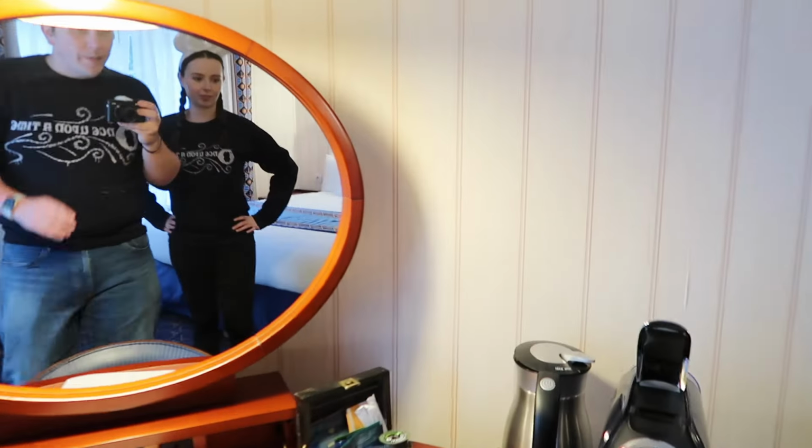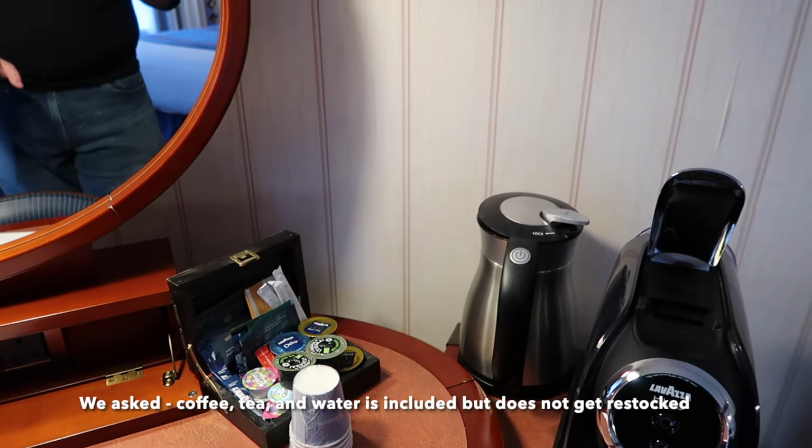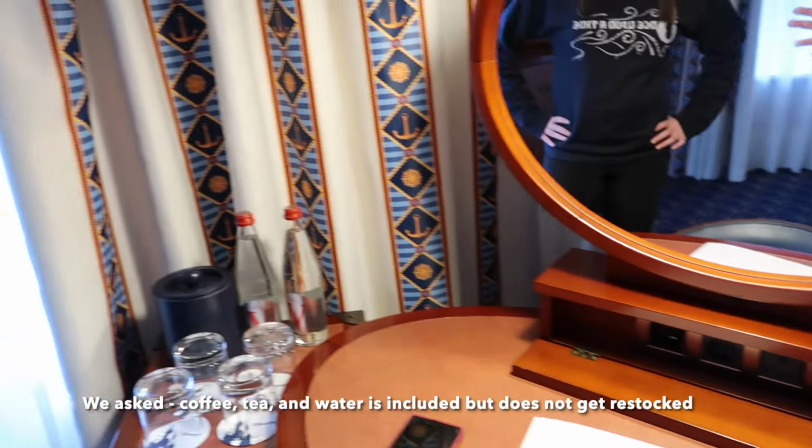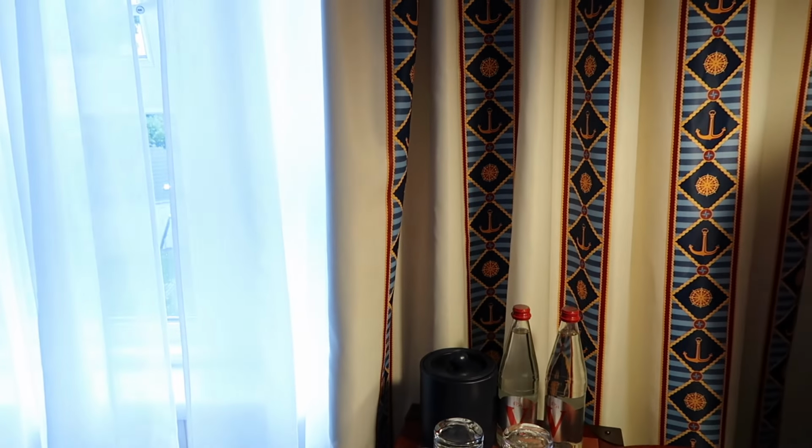And then the coffee selection, we have a few coffees. We don't know if this is part of it, though. Not really sure if it's included or not. Because there's the waters over here that kind of scare us. Are those free? I'm not really sure. Probably not, because, spoiler alert, at dinner it wasn't. And there is an ice bucket.